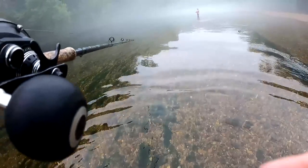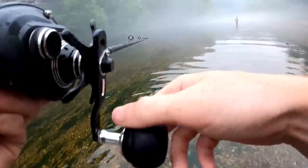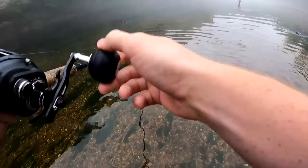We are back to wet wading in 50 something degree water. We beached the kayaks way up there. There's a big cut right here. You can see this bluff in the background and it gets deep over there.